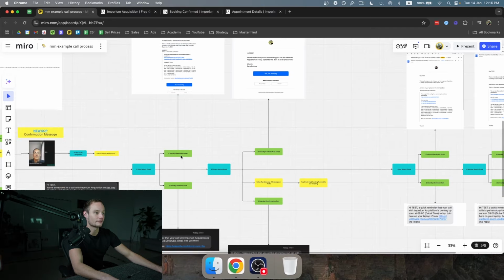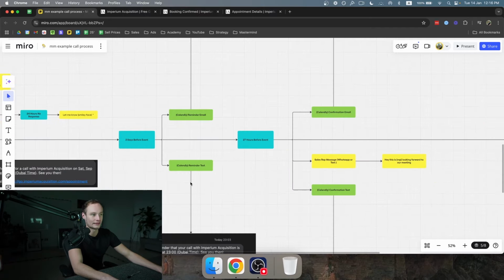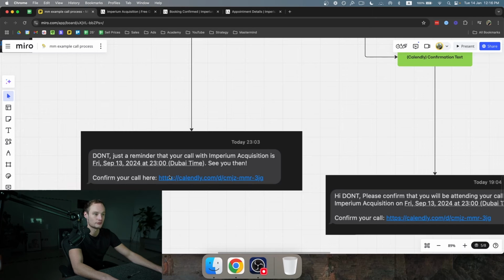Now, after this, we have some reminder emails and some reminder texts. So basically 2 days before the event happens, we send them this text as a reminder. And every stage of the way, we're trying to get them to confirm their call through Calendly, because if we can get 2 or 3 points of confirmation, being Google Calendar, the confirm rep that we have, or yourself, or Calendly, the show rate is literally like 80%. So we just need them to click confirm because it's that confirmation bias.